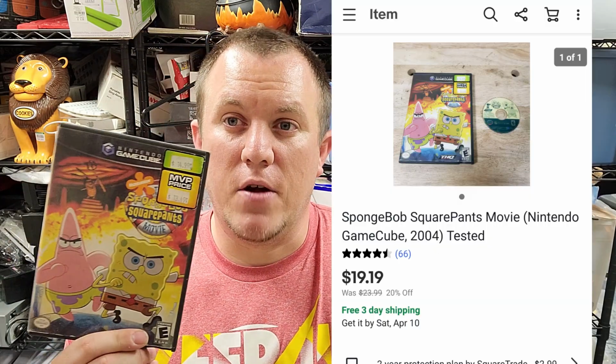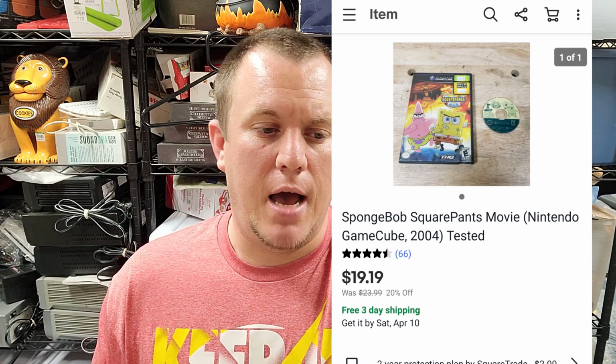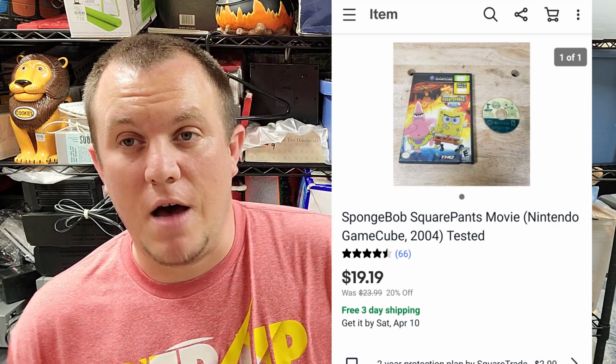SpongeBob SquarePants, I think for GameCube, sold for 19 and some change. GameCube games, you don't find them that often, but even what looks like might be a common game sometimes has some value on the GameCube just because it seems like the supply is really not there. So I'm always excited to find GameCube stuff.